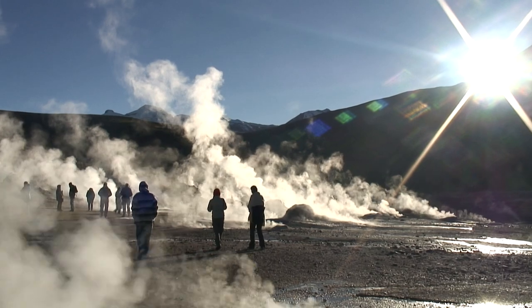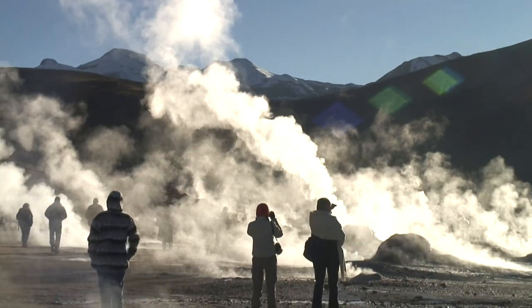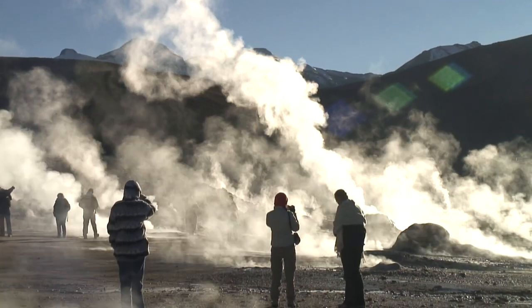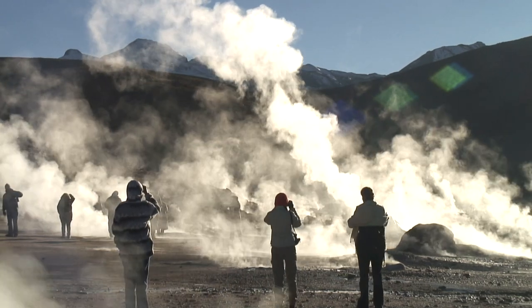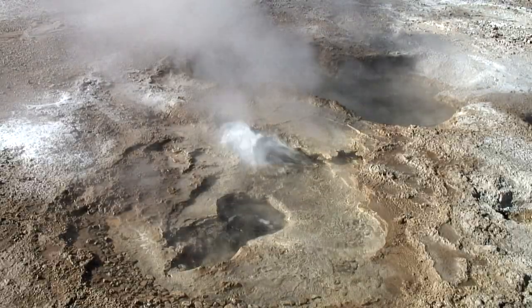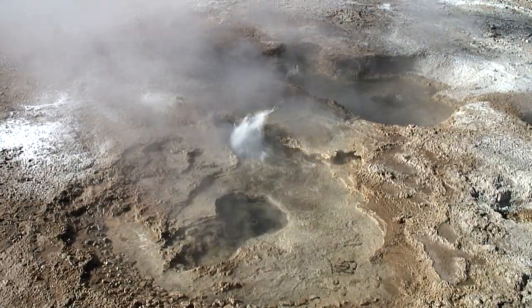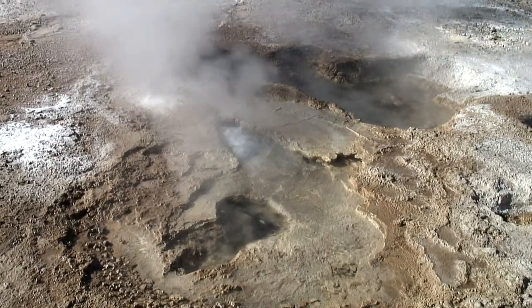El Tatio geysers is the third largest geyser field in the world, after the Yellowstone National Park in the USA and the Valley of the Geysers in Russia. The geysers erupt from holes in the ground. Parts of the field are very dangerous to walk on, with a thin crust over boiling mud.